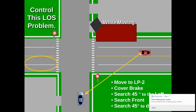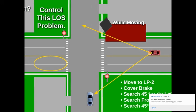Being further back, you don't get a great view. You still have to take that look at 45 degrees. So that's why we recommend a 45-degree scan. We would also do the same thing as we get a little bit closer so we can look around the corner of the building.